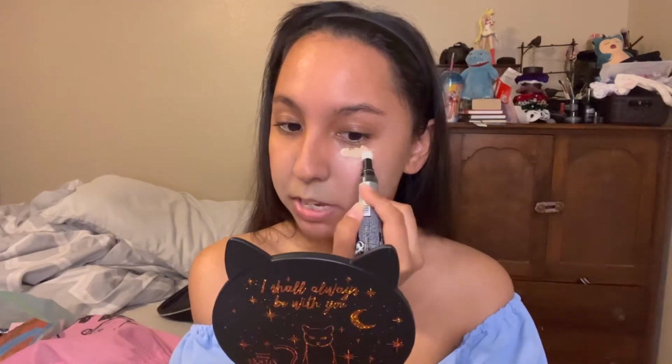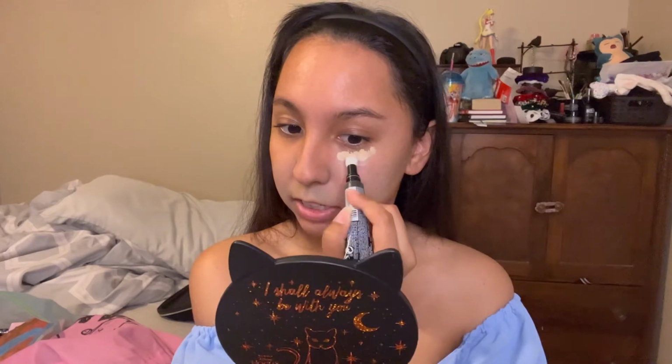Okay, this one is a little lighter. I'm not gonna put too much. I feel like I already did. I'm also gonna go in with my darker concealer right here. I'm gonna apply it onto this other eye, that way we can see the different shade. I'm trying to get it out as well. There we go.